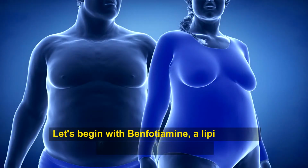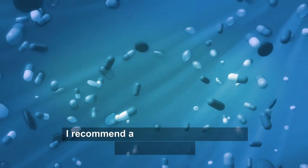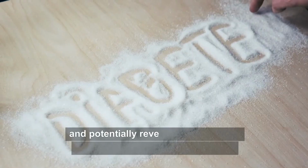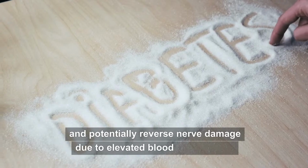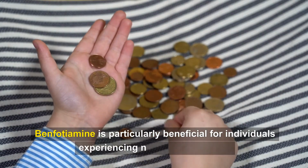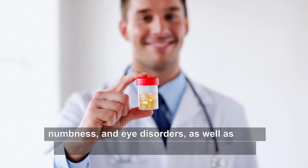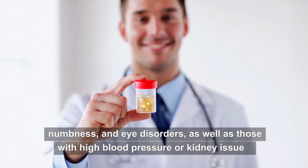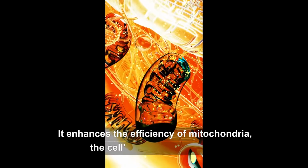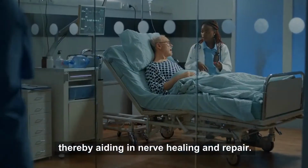Let's begin with benfotiamine, a lipid-soluble derivative of vitamin B1. I recommend a dosage of 300 mg twice daily to address and potentially reverse nerve damage due to elevated blood sugar levels. Benfotiamine is particularly beneficial for individuals experiencing nerve pain, tingling, numbness, and eye disorders, as well as those with high blood pressure or kidney issues. It enhances the efficiency of mitochondria, the cell's energy generators, thereby aiding in nerve healing and repair.